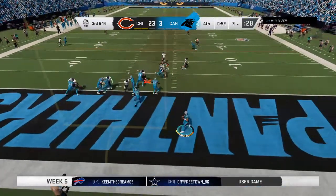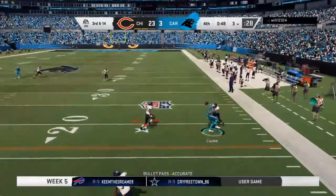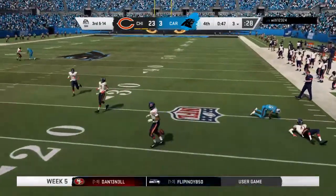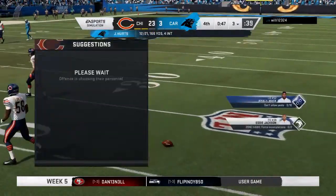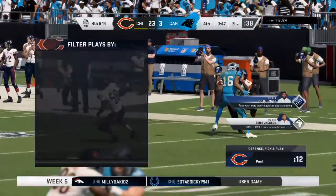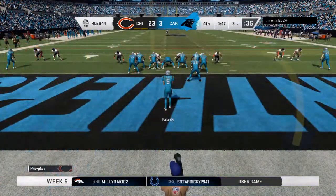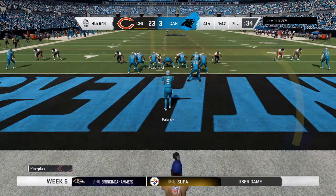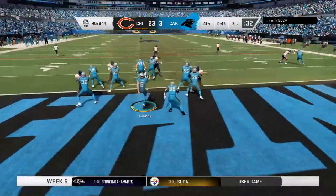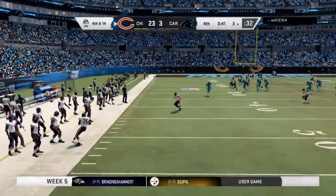Back to throw here. And that is incomplete. Another incompletion. You know, it's a wonder he's still moving around back there the number of times he's been sacked. Yeah, he's staying out there, isn't he? And you don't think about it much in a game like this, but he's showing incredible leadership. Still competing, still fighting, not taking himself out of a ball game that appears lost. And he's able to get it out quickly, and this is not a bad kick here.